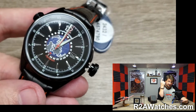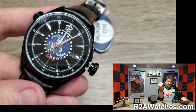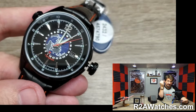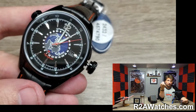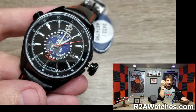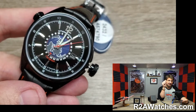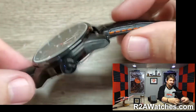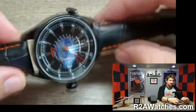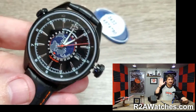And again, Russian movement, assembled in Moscow, all Cyrillic, center disc of the globe from the North Pole position moving on a 24-hour scale, dual time with a screw down crown on an internal rotating bezel. It just doesn't get much cooler than this. This is just a really, really interesting timepiece with some great color work on it and something that you're going to own for years. By the way, it is a mechanical movement.